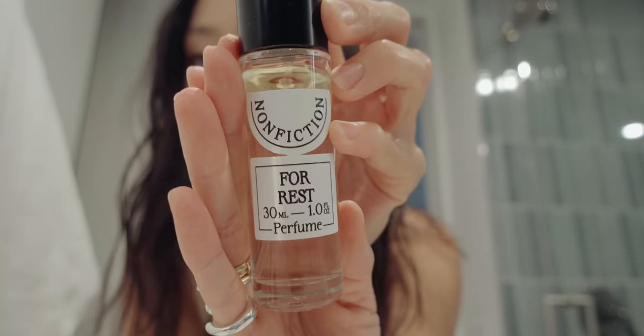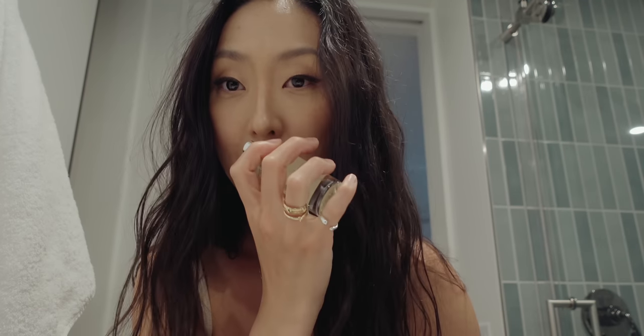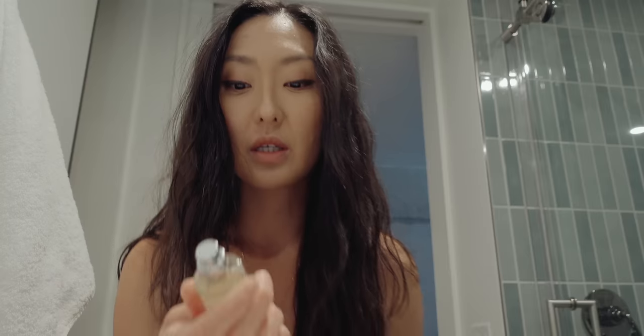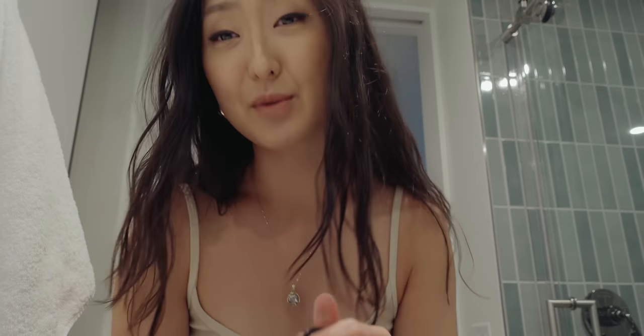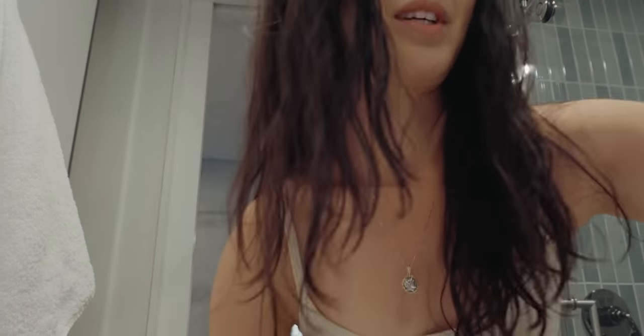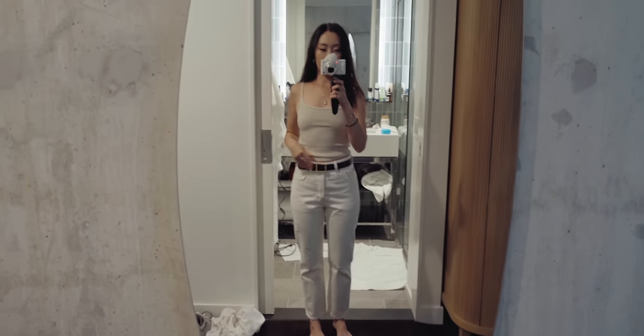Nonfiction for us. We actually both use this. It's like a unisex scent. It smells so good. I think there's like sandalwood. I already sprayed a little bit, so I'm only doing one spritz. And we're ready. These are my 501s for the night. I want here.